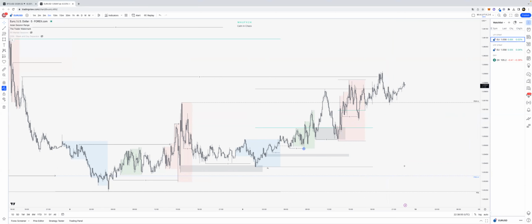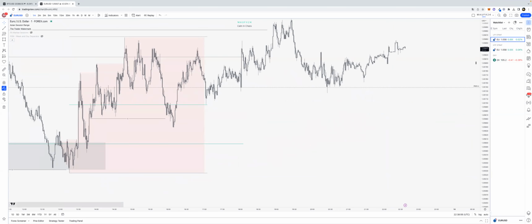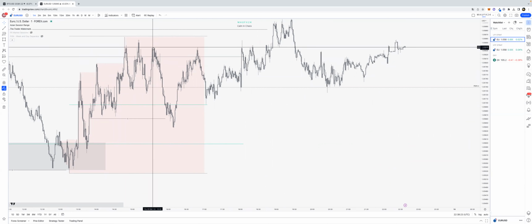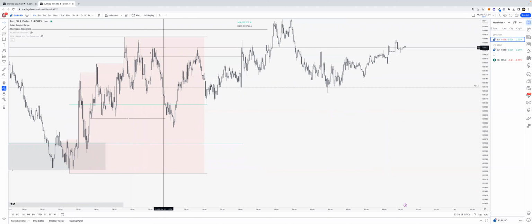What else is there? Are there any shorts? Potential shorts? I see this move down, but it was a liquidity grab. Don't want a short there. No shorts today. There's a short here? No, not really. This is clean, but not too short.